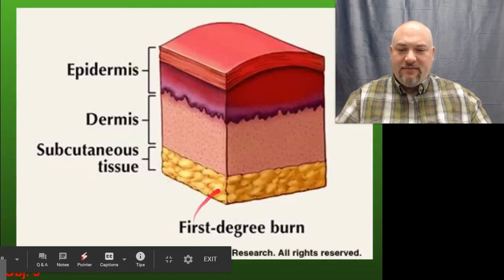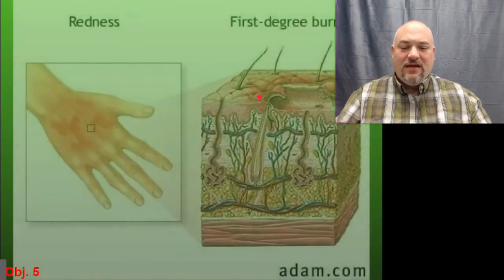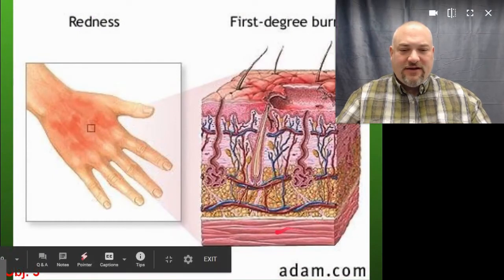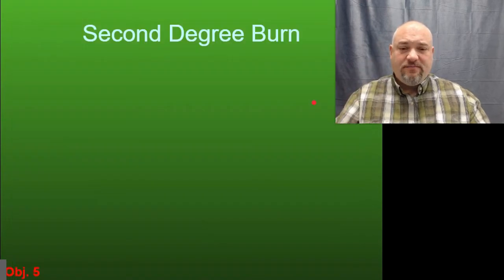So here we've got the hypodermis, dermis, and epidermis. There's the papillary layer, right? So it's just the epidermis that is damaged. That's first degree. So you see redness and swelling. Here we have a different view. Here's muscle, hypodermis, dermis, and you can see the burn has only damaged the epidermis up here on top. One layer, first degree. It heals pretty quick and easy.